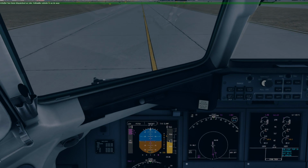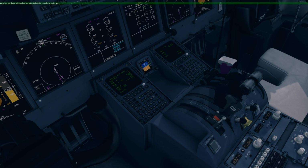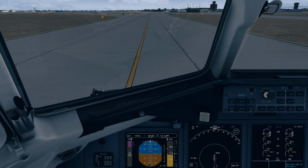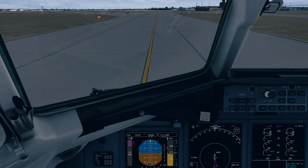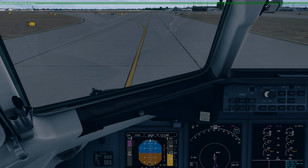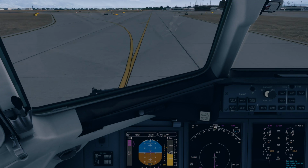Turning 220, Delta 9082. Stow the spoilers there. United 23. United 23, descend maintain flight level 320.